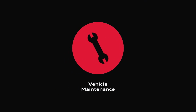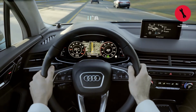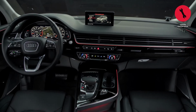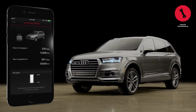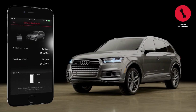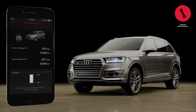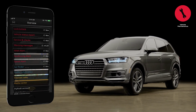Vehicle Maintenance. Servicing your vehicle is essential to maintaining the performance and reliability you demand from your Audi. And Audi Connect makes vehicle maintenance seamless. The Audi Service and Checks feature alerts drivers when it's time to book a service appointment. Information on the status of your Audi is automatically sent to the dealer, so they can efficiently and accurately assess your needs prior to your appointment.